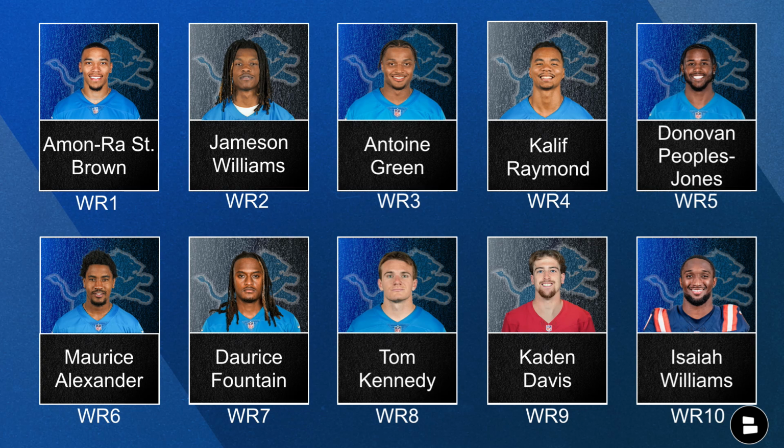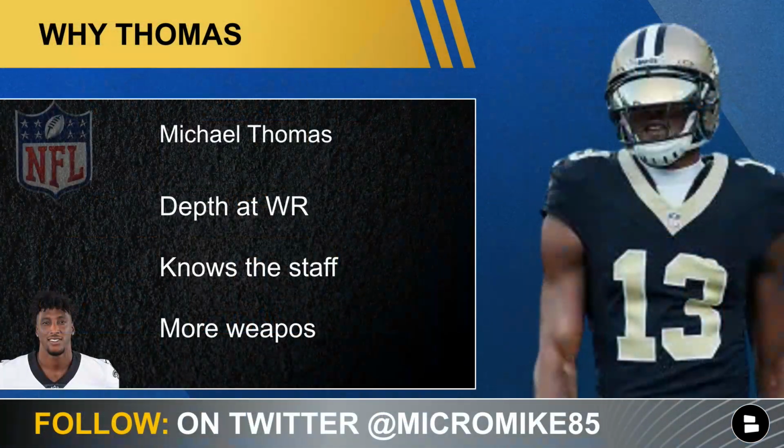Now, we've heard a lot about Dareke Young and how he showed some flashes, but what if it's just because they're in pajamas, right? They weren't doing full pads or anything. And same with Maurice Alexander. He's tried to make the team before, and it just hasn't worked. So if things aren't looking good, you can go to a Michael Thomas. Why? It adds depth at wide receiver, so that's a big thing. He knows the staff, and the staff knows him.